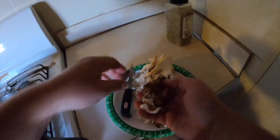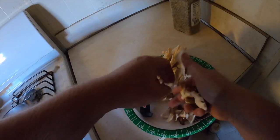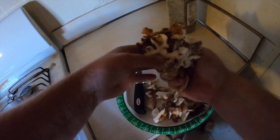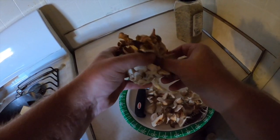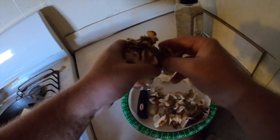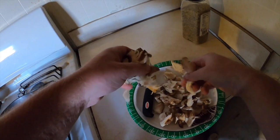Yeah, the reason it gets its name, Hen of the Woods, is because it's got what look like feathers. The mushroom itself looks like a bunch of feathers. And they grow really well along the side of hardwoods, especially oak trees. I find most of mine around oak. So, yep.